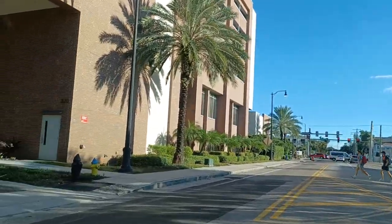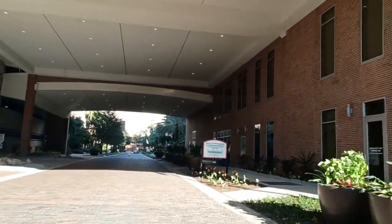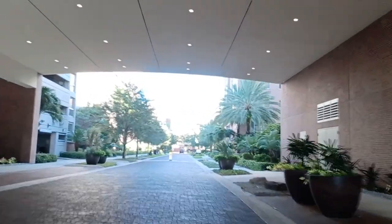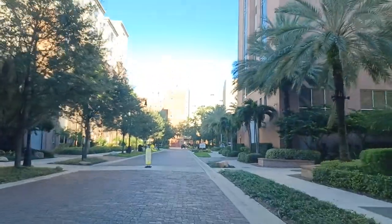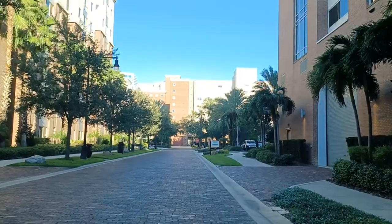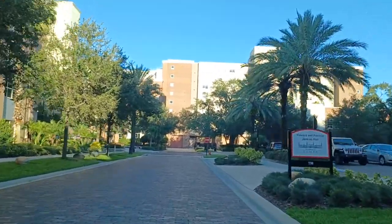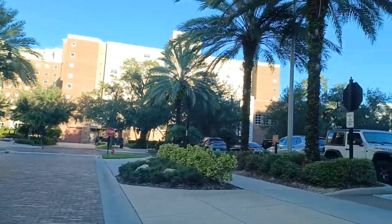All right, so this is another entrance to the University of Tampa. On the left side, you have a parking garage. Very beautiful. They keep it in nice shape. They have different kinds of gardens. And this is what they call Howard and Patricia Jenkins Hall. Let's make a turn here.